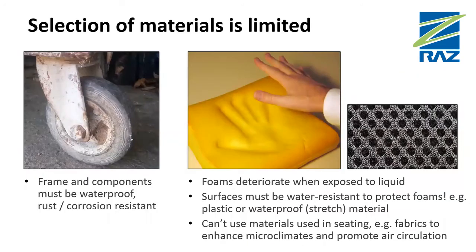And this has an impact on the selection of materials that we can use to manufacture an MSCC. So firstly, it means that our frames and all the components within the frame need to be waterproof, and they need to be rust and corrosion resistant. It also means that the materials that we use for seating are limited, because what we know is that foams deteriorate when exposed to liquid. And it means that any foam surface needs to have some sort of water-resistant protection to protect the foam. So it could be a plastic, it could be a waterproof stretch material.